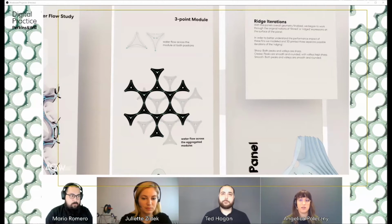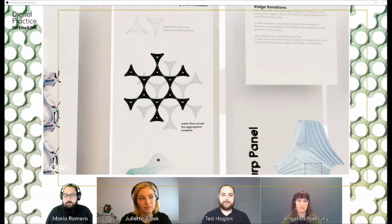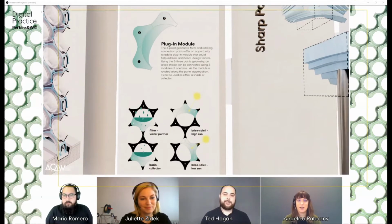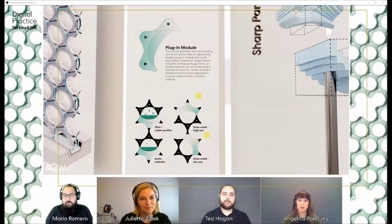Which we found very interesting, such as creating the grooves allowed for much more of a quick slide versus the cliffs allowed for a nice slow drip off the modules. And if we go down a little bit, an additional concept we started exploring was the option of maybe can we do something that's a plug-in module. The 6-axis condition really provided a way to create a plug-in that would be able to stretch multiple modules, and as it rotated across the potential facade, it would be able to facilitate actions such as a brise-soleil or a water collector. But as we started to look more and more at this, we realized that we really wanted to focus on developing the primary module itself and look at this as something that could be a future development and study of the module itself.